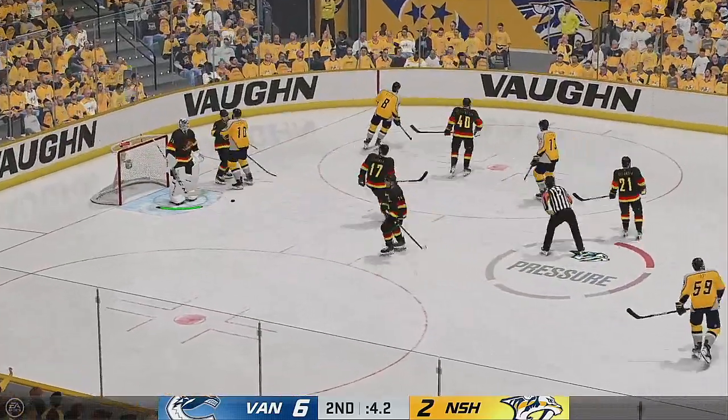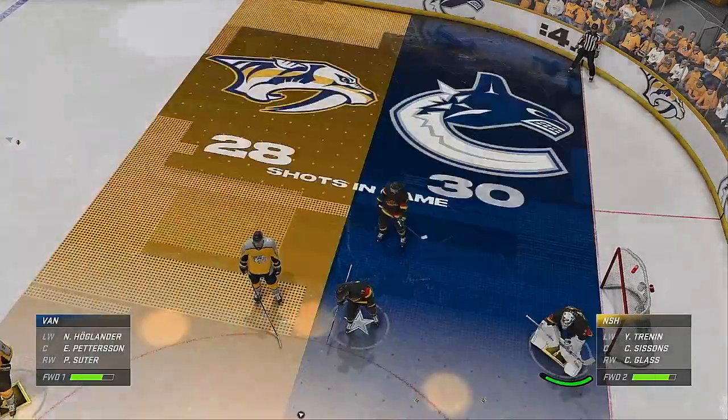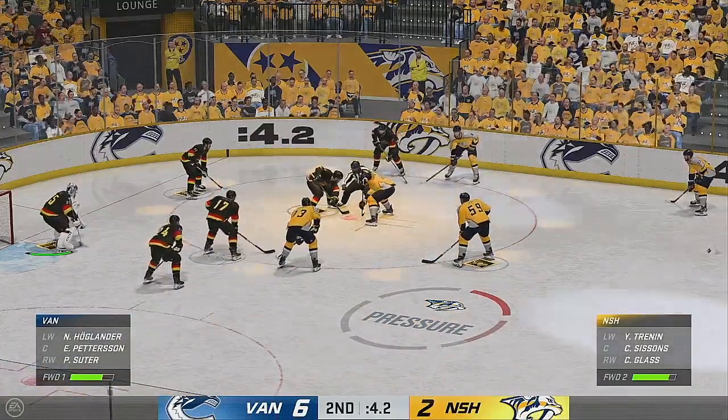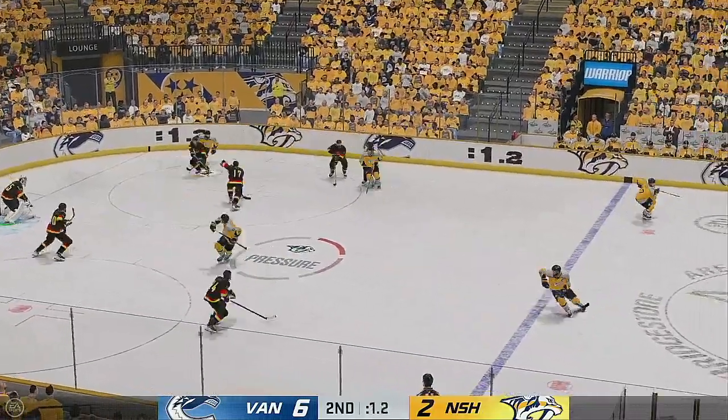Oh, this save looks easier than it actually is. I mean, when you have a shooter right in the slot and you know that you got to find a way to get your glove on it, you got to be fast, you got to be quick and show those reflexes. He does that and makes the save. The Canucks win the defensive zone faceoff.